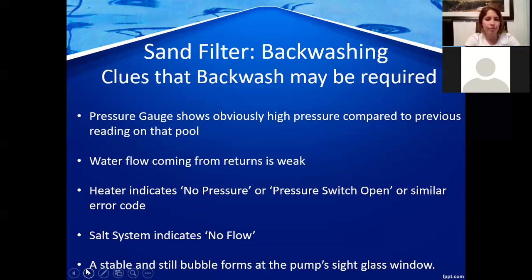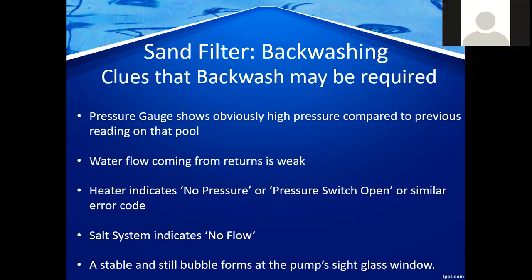And similarly, a salt system tends to have a flow switch as well. And you may get a no flow light on your salt system if your filter gets very dirty. And in a really, really advanced stage of a dirty filter, the final clue is, I would say, a fist-sized bubble will appear at the top of your pump window, showing like this deadlock, and it just cannot push the water through the filter anymore. So that's a last resort indication, but you should be looking for those 5 indicators. Should be the clues that your filter needs to backwash. But the pressure gauge is the first place I would look.